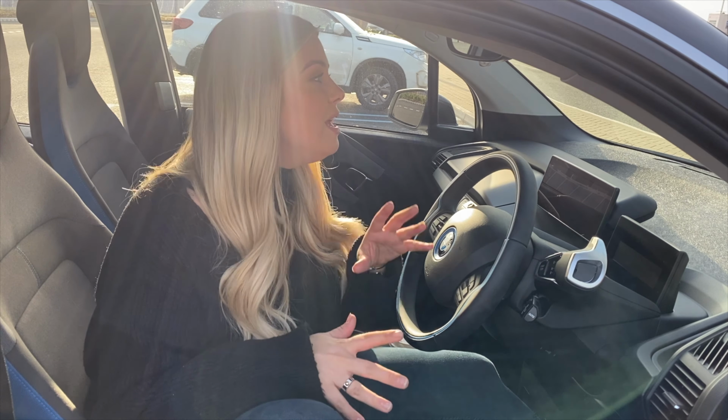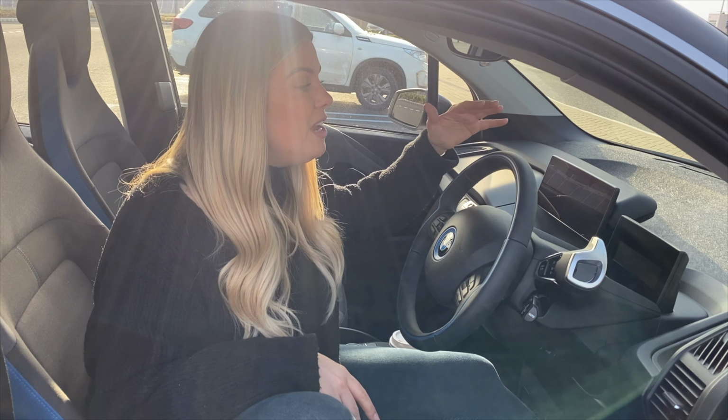Now, in terms of technology, the BMW i3 does come fully loaded, and this is where it starts to feel a bit more BMW. The 10.2-inch infotainment system with built-in satellite navigation, a digital cockpit, cruise control, parking sensors, heated seats, it's fully loaded, and that's why I think the i3 is pretty good bang for your buck.